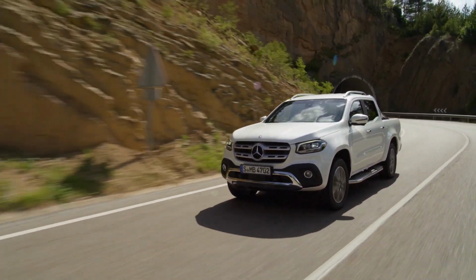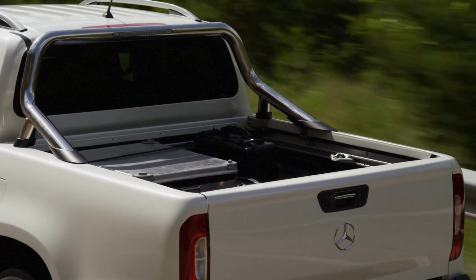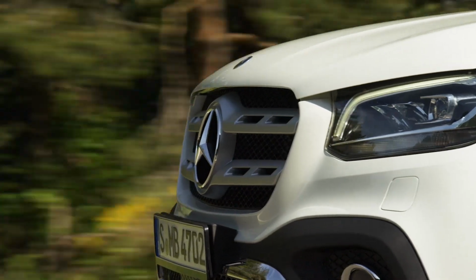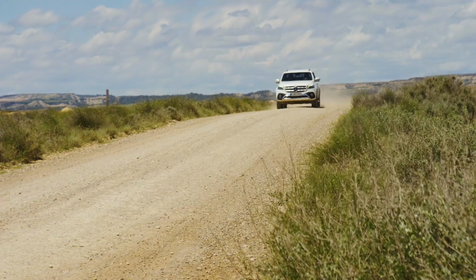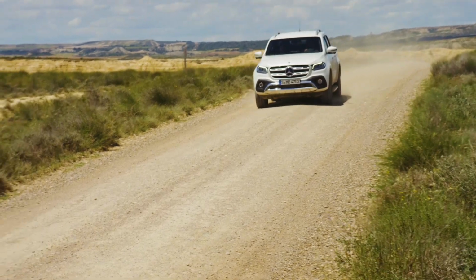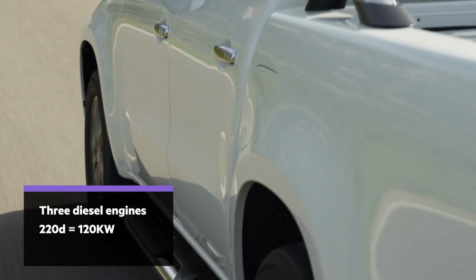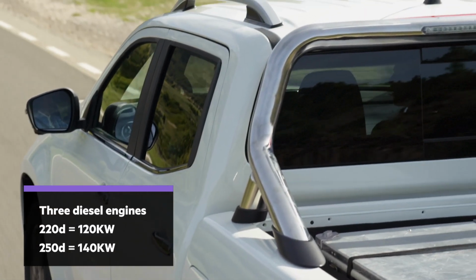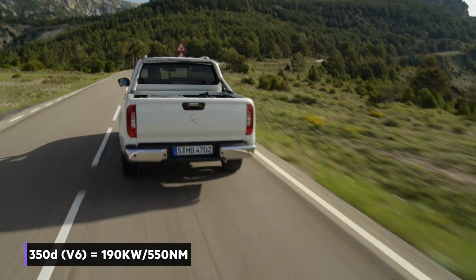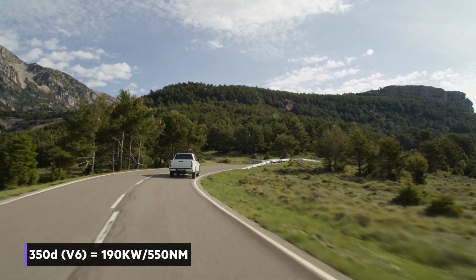So, the crucial bits, it is a real ute. 1.1 tonnes of load lugging ability in the back, 3.5 tonnes in towing capacity, and you can have an on-demand or full-time four-wheel drive setup with low range and a rear diff lock. There's also 3 engines in Australia, 2 4-cylinder diesels borrowed from the Nissan Navara family that will find a home in the 220D and 250D, and a bigger Mercedes-sourced diesel V6 in the 350D that will arrive a little later.